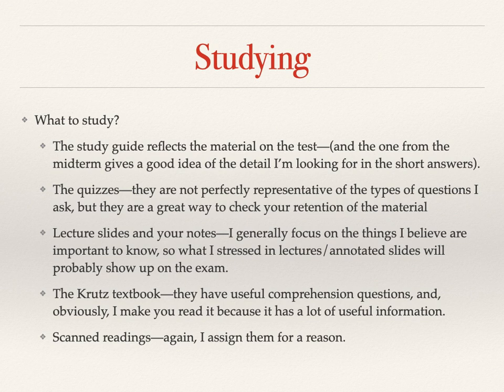But the study guide for the final exam clearly tells you what material will be on this test, and it does give you a word bank for the fill in the blanks that is a great place to start studying for the other sections too.